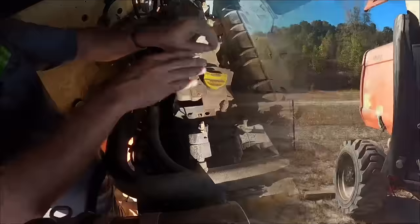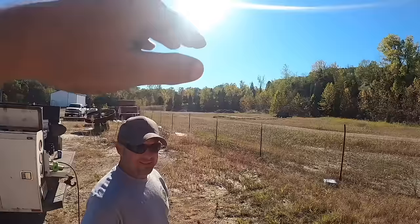I think you can hold an umbrella up there and block that sun this morning. It's a little bit warm for mid-October here.